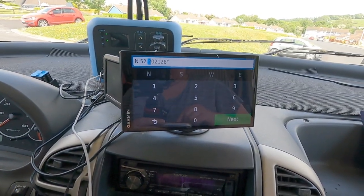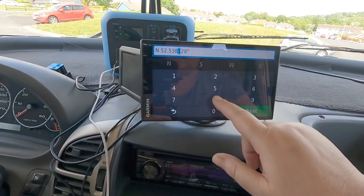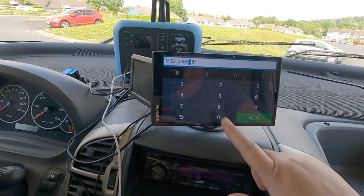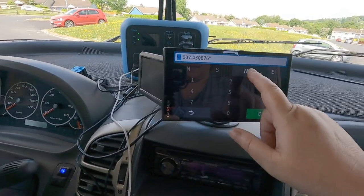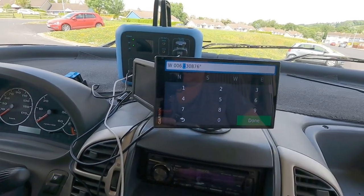N52. Yeah, I said, no, it's not the best. 5388. 5388. And the spare numbers, that's what killed me before, that I didn't know about. You just press 00. And then next is W6, we'll say W, your spare numbers again, 6.